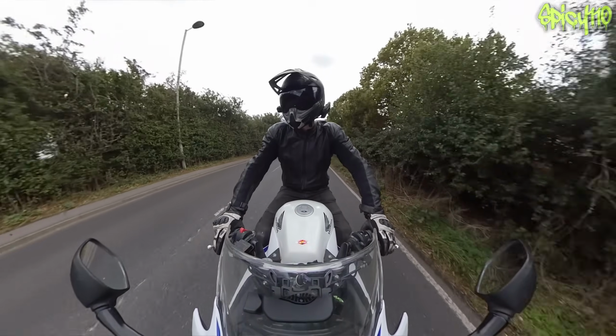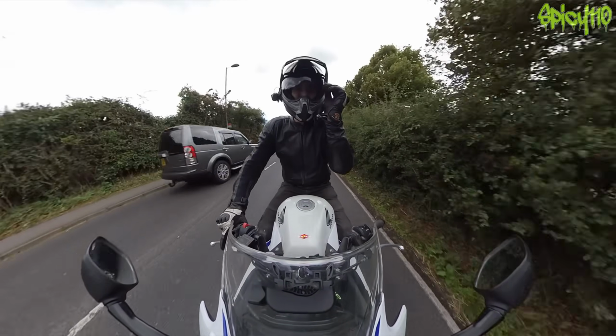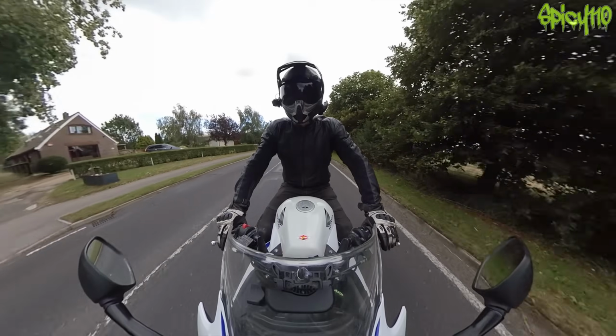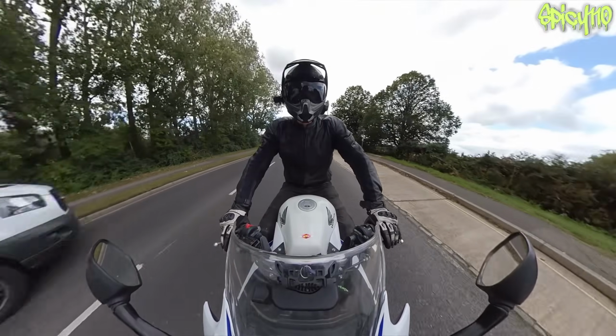I don't know how rumbly this little bike is, but it's not very loud. It's got a good beefy bassy rumble, but it's not very loud. It has got an Aqua exhaust on it, but it hasn't been decatted, so it would be a hell of a lot louder if we did that.